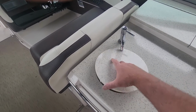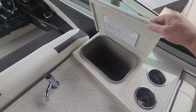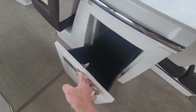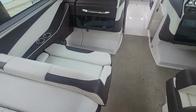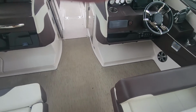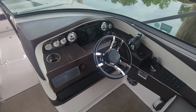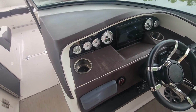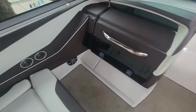has a stainless steel sink, trash can. Pull out storage drawer for your cooler. Bolster seats on captain and co-pilot chairs. Dual throttles. Garmin in-dash chart plotter. Fusion stereo system.